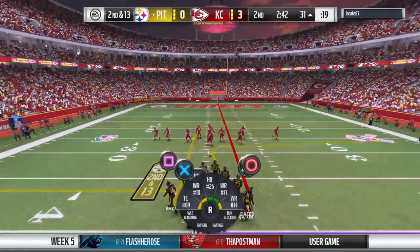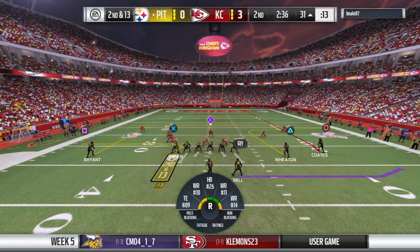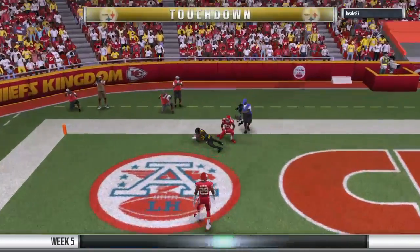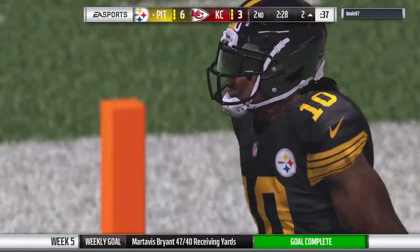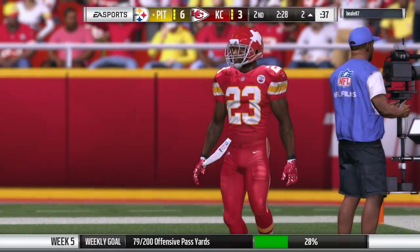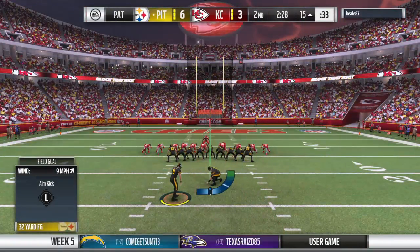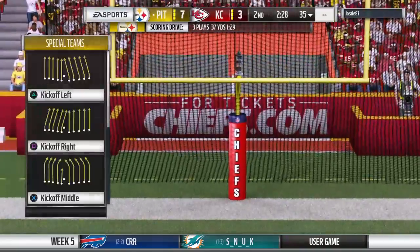2nd down, offense behind the sticks here. 2nd and 13. On 2nd down, Roethlisberger. He's going to loft one. And this is caught. It's Bryant. And it's a Steeler touchdown. Martavis Bryant with an acrobatic catch. And the Steelers have taken the lead. Chris Boswell now for the extra point. And this is up and good to make it 7-3.